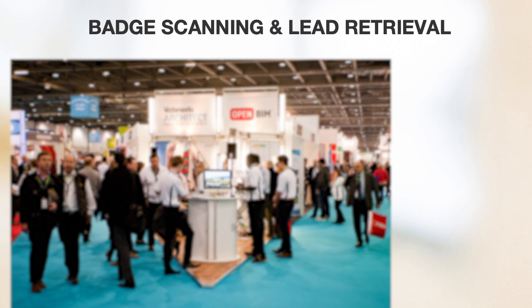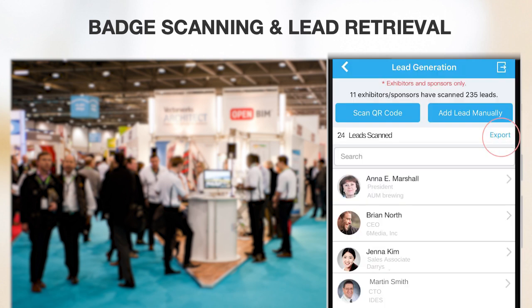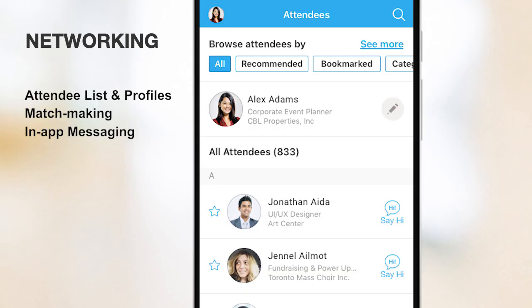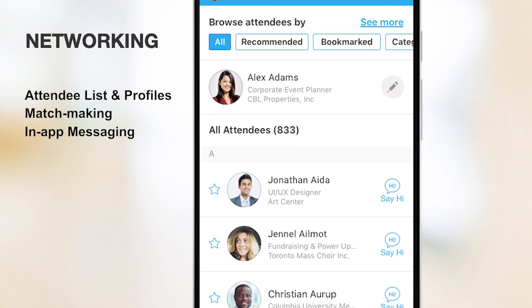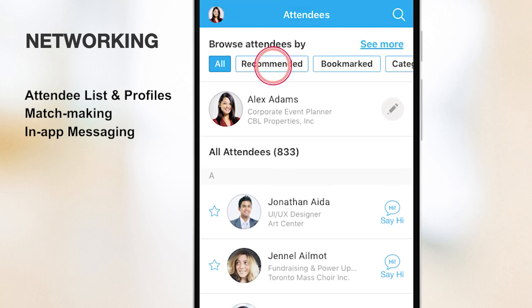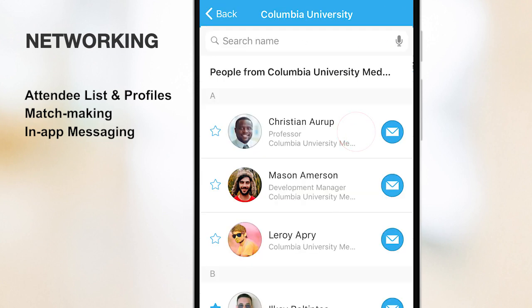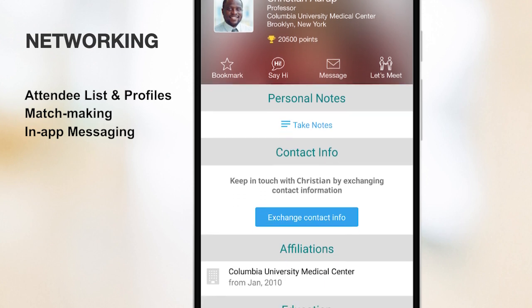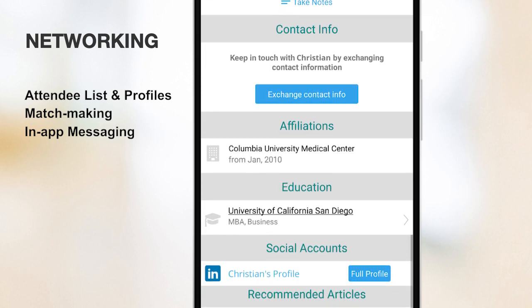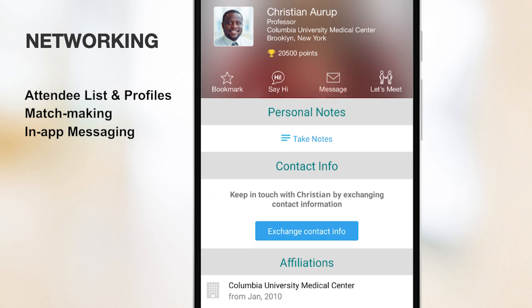Similarly, at a physical booth, you can conveniently scan visitors' name badges to receive their contact information and export the lead list at any time. You can also proactively search the attendee list even prior to the event, so you can identify people to connect with and plan what to talk about. Whova helps you get valuable insight of attendees, develop business connections, and also find good candidates for recruiting. And you can also send in-app messages without having to know their contact information.